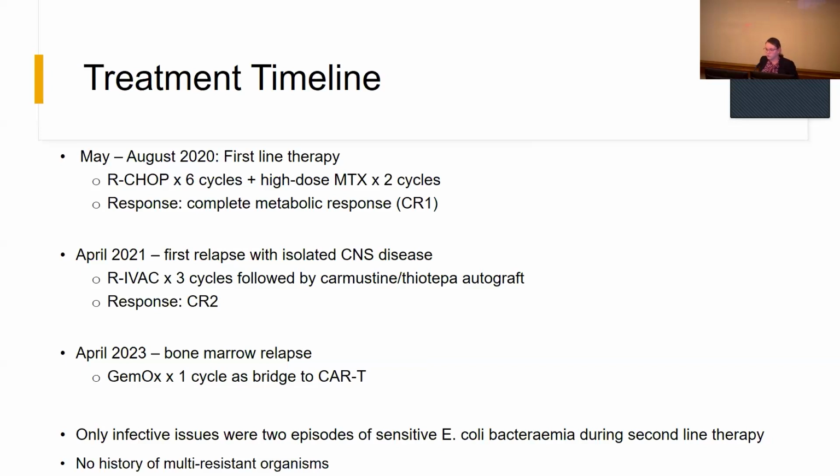Again, had a slightly later relapse 2 years later with isolated bone marrow disease, had 2 cycles of bridging gemcitabine and oxaliplatin as a bridge to CAR T cell therapy. Notably, during this patient's journey, she did only have 2 episodes of E. coli bacteremia during her chemotherapy, which were due to a urinary source, never had any multi-resistant organisms cultured.